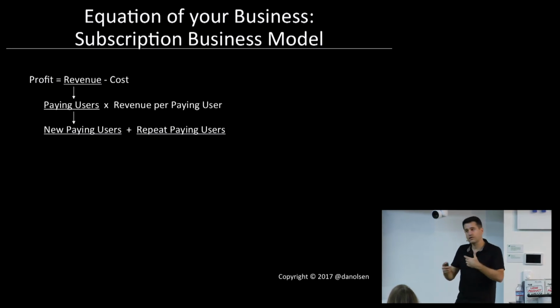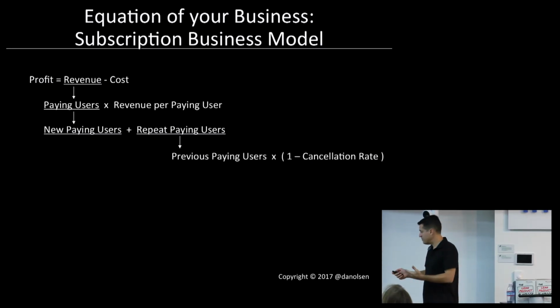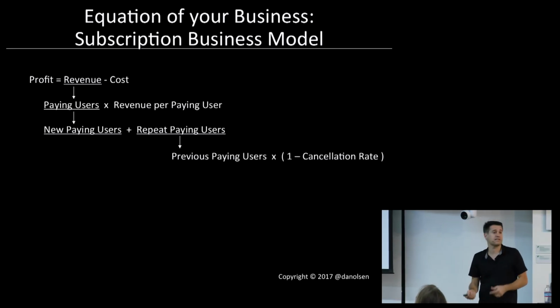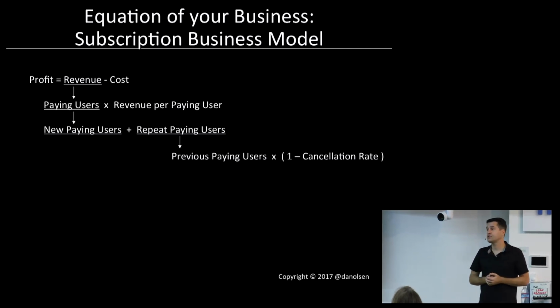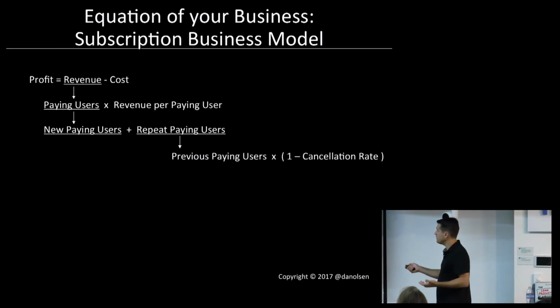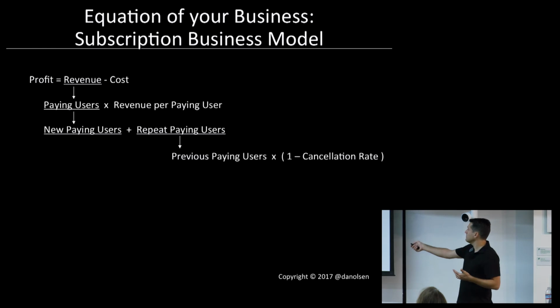So that's why it's important to look at return or repeat versus new. And then the repeat, the repeat that we got in this time period, we can think about, well, great, how many did we have paying us last month, times 1 minus some cancellation or churn rate. And the interesting thing about this, all the other things we were doing was all times this, times this. Now it's times 1 minus something.